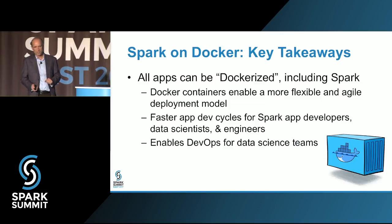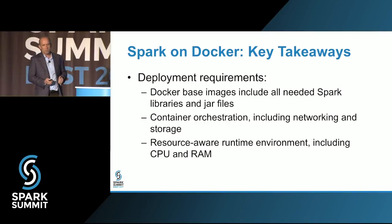Okay, some key takeaways. We've gone through a lot of information: what Docker containers are, Spark, how we did it. Now let's think about the value add of what this gives not only to the IT department, but also to the data scientists. So I'll be providing key takeaways from both perspectives. In this case, this is an IT perspective. Any application can be Dockerized, including Spark. It gives you that flexibility and agility, the DevOps solution. However, that last item, we're providing DevOps not only for your developers, but also for your data scientists, this quick turnover, repeatability. Deployment requirements, this is absolutely an IT request.